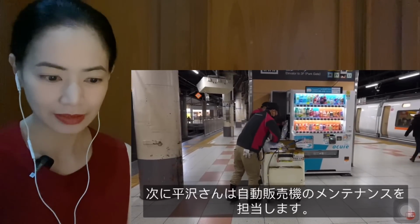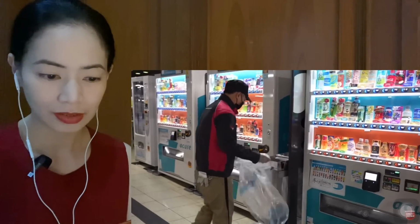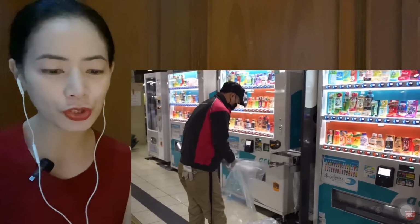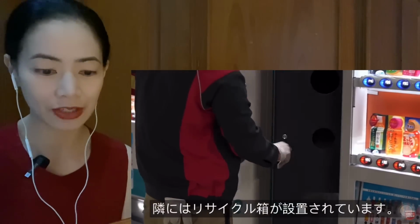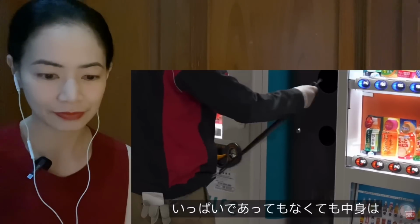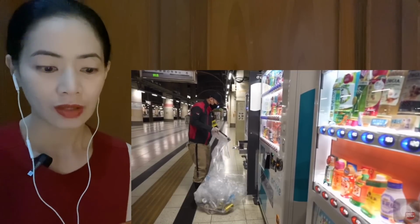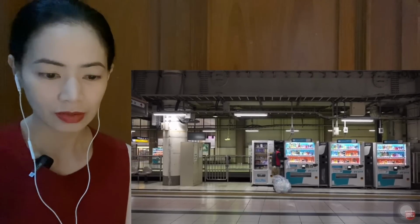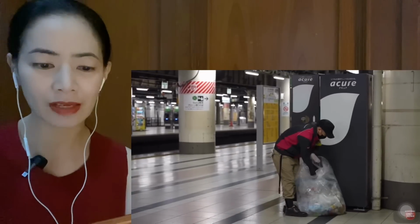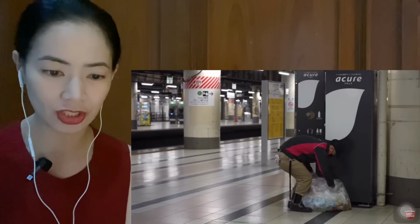Hirasawa-san next maintains the vending machines. His particular duty is to care for the recycling. I thought the owner of the vending machines. Each vending machine in the station has a recycling bin next to it. No matter if it's full or not, the contents are collected, linings refreshed. There are a lot of vending machines on the platforms in Ueno. And they're also maintaining them. I thought it's the company of the vending machine.